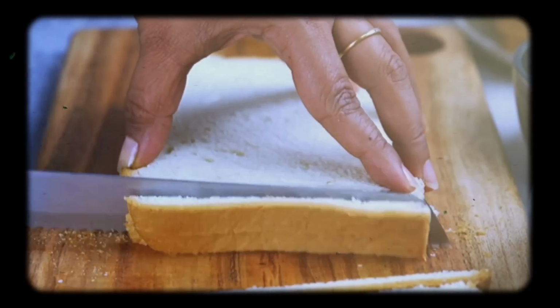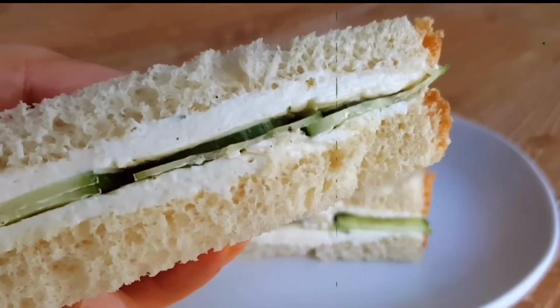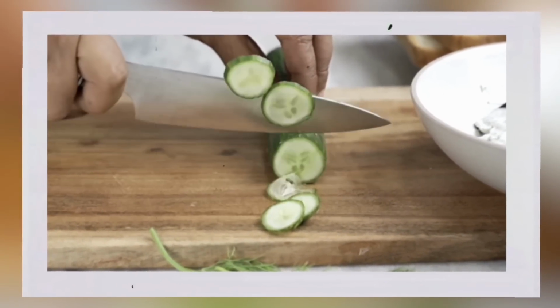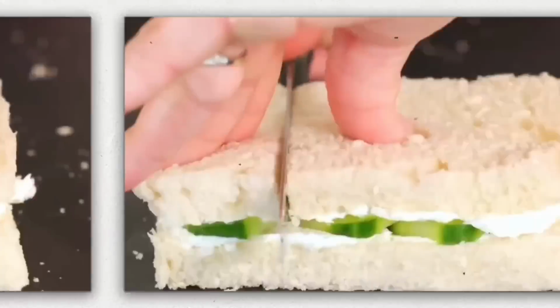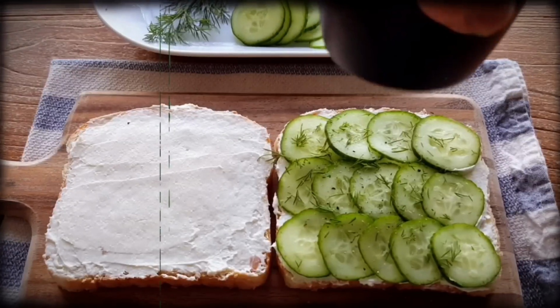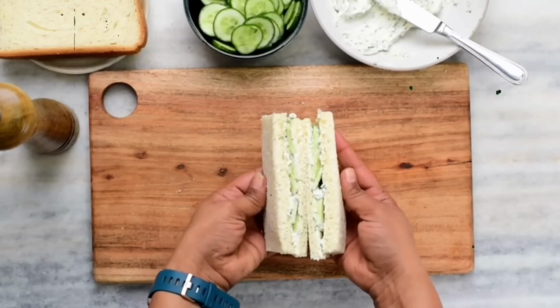Often served on white bread with crusts removed, these dainty sandwiches were typically cut into triangles or fingers, making them feel special and fancy. The crisp, watery crunch of fresh cucumber against the rich, tangy cream cheese created a texture contrast that was uniquely satisfying on hot summer days. Some mothers would add a light sprinkle of dill or black pepper for added flavor dimension.